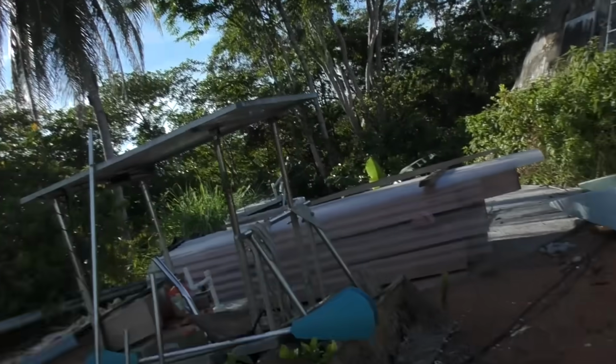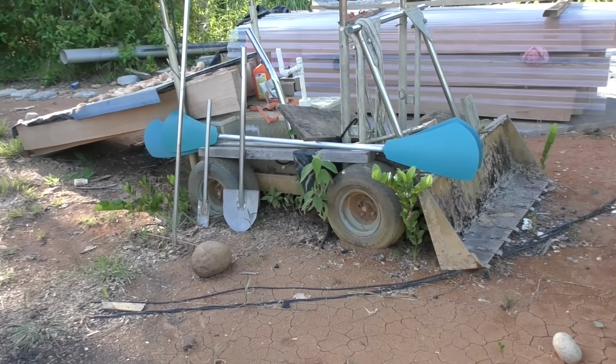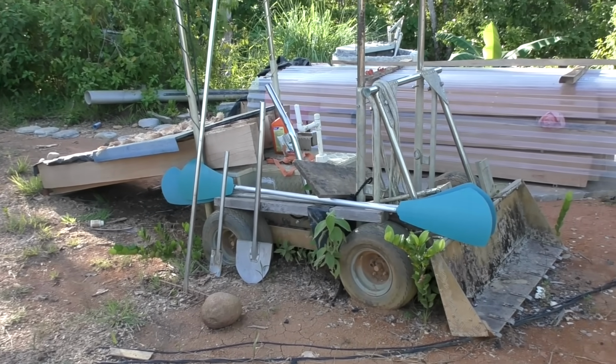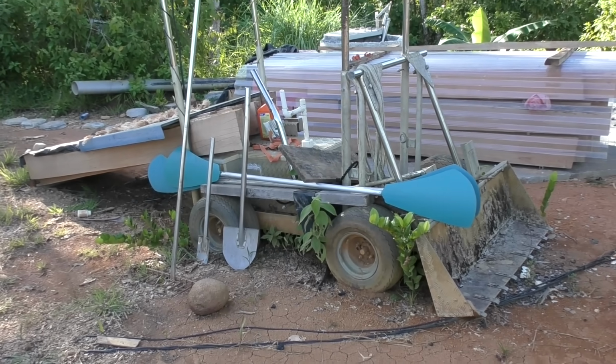Oh, one of the things on my list is the truck. Let me show you that while I'm up here. Okay, I need to pump up that rear tire. I've got this bulldozer, right? And I used it in the past to move a lot of dirt and it was great.